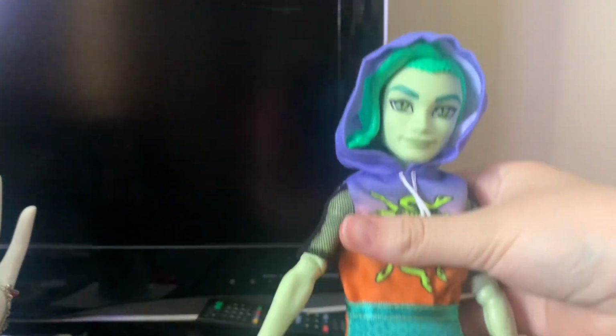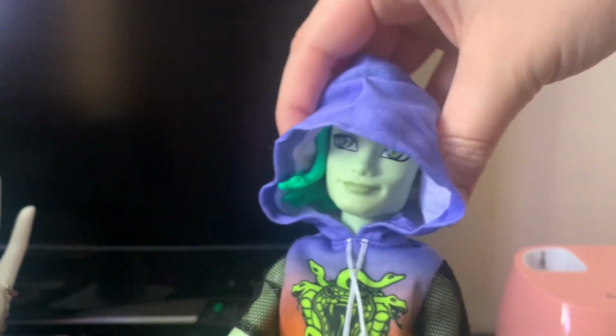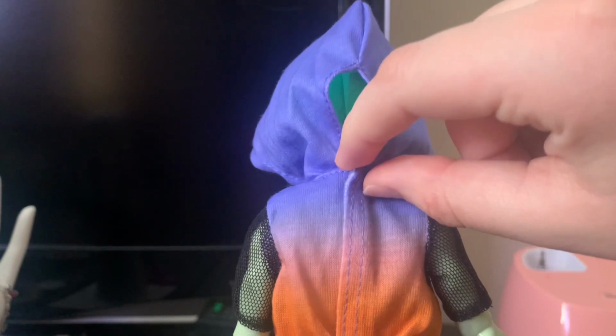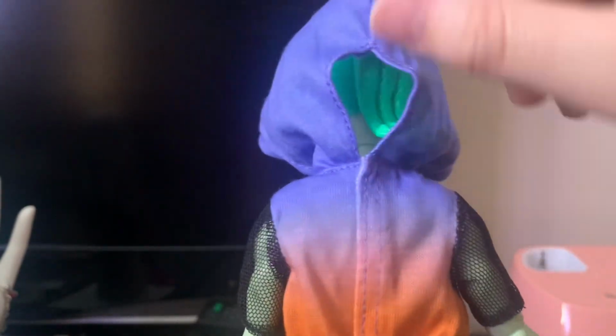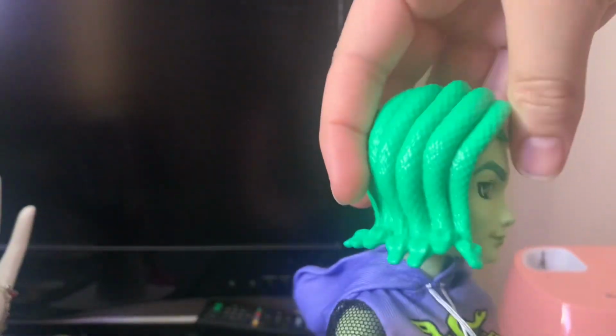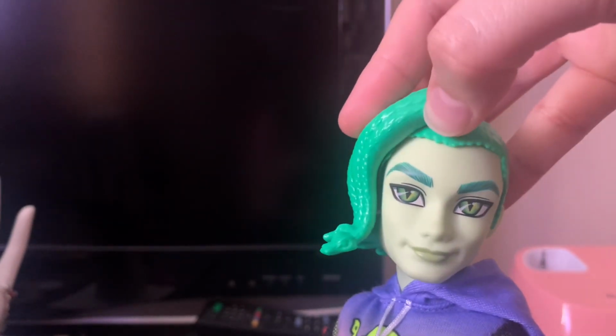Now for the dolls. So first we have Deuce. I love it because he actually has a hood, and it actually goes up and fits around his head very nicely. There's like this little opening in the back. I guess it's so you can change his shirt if you wanted to. But he has his, how many snakes? 1, 2, 3, 4, 5, 6, 7. He has 7 snakes.